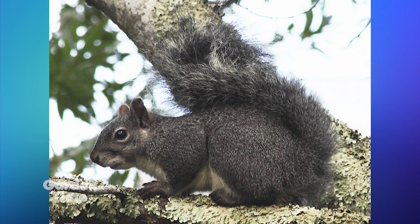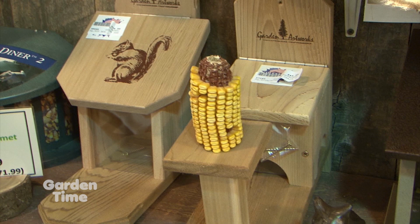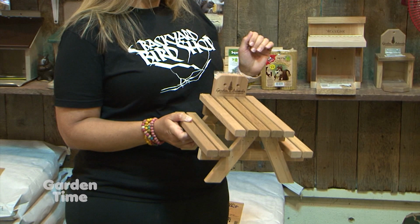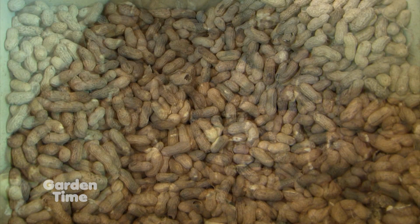Exactly. So what are some of the things that we might need in our yard if we want to feed and attract these squirrels? So we're standing kind of in front of our squirrel wall with lots of different squirrel feeders. And here's a cute picnic table that you can put, we've got the little screws that go inside there, and you can put corn in there. We also have a variety of nut mixes that have a variety of tree nuts. We offer filberts, shelled filberts, and then raw peanuts in the shell and out of the shell. All great ways to bring squirrels into your yard and watch their funny antics.